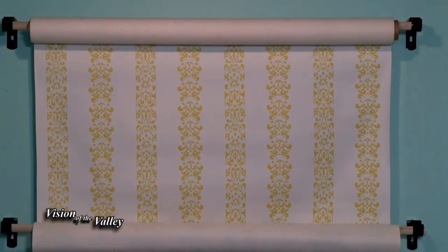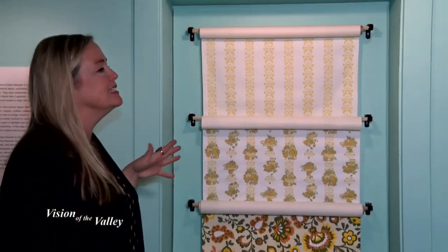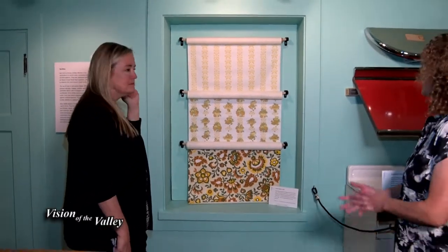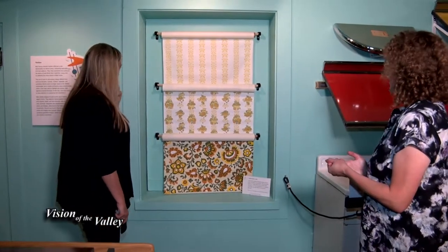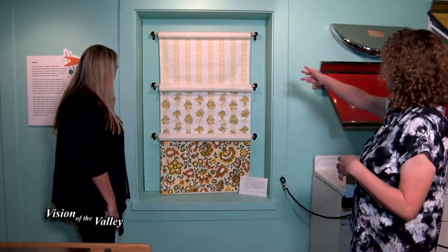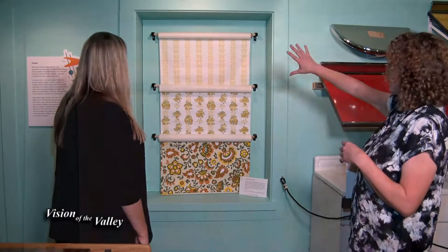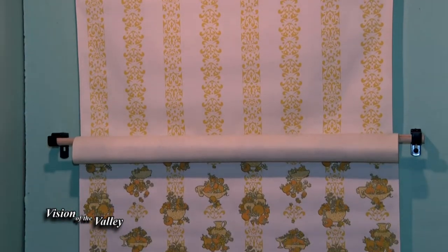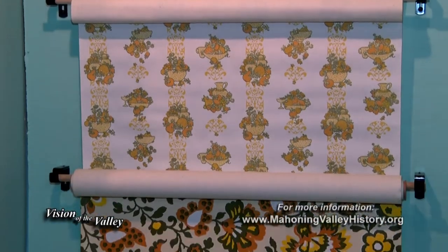Okay, so going over to the other side of these countertops, I see colors I recall from my childhood, like the harvest gold and the avocado green. Right. This was wall covering? Yeah, we have a wallpaper treatment and then a couple of window shade treatments. You can see the top two are the window shade treatments. The top one has just a base stripe, and then on the second version, a fruit kind of collage has been applied on top of that.